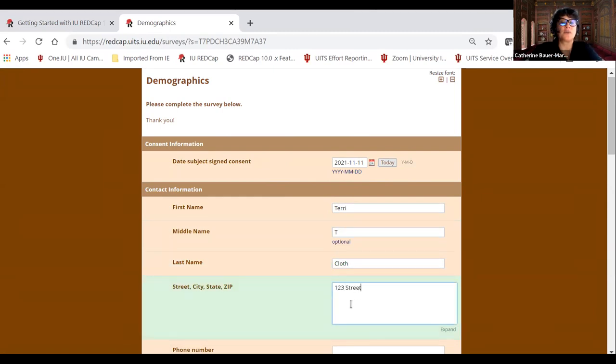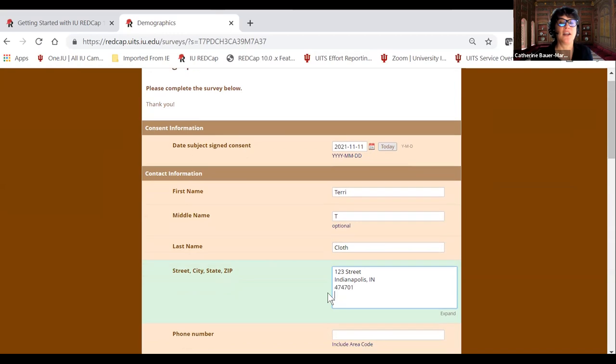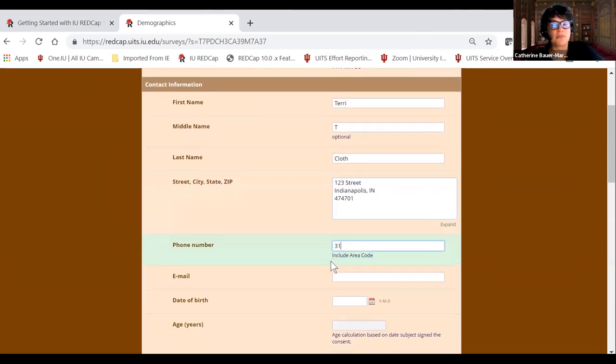And actually, with this particular option, you see city, state, zip. I would never put these all together. This is a template, so I would recommend breaking this apart as much as you can. And then we're just gonna throw some fake data in here, kind of see how this works through.